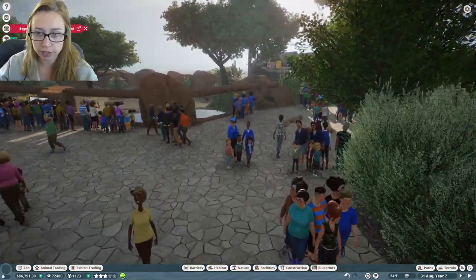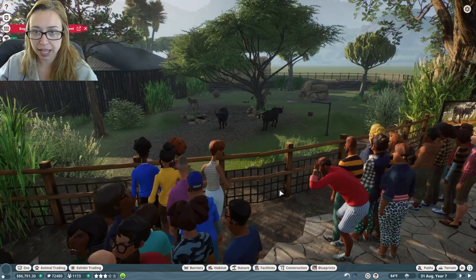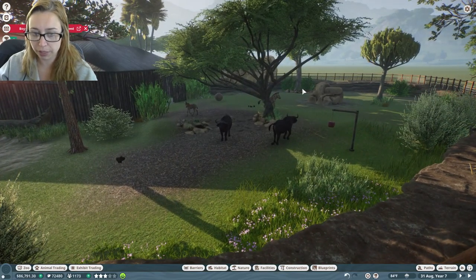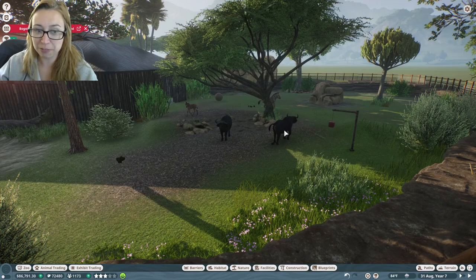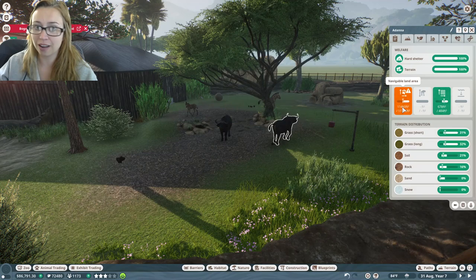So we added those in. And while we're over here, I had to fix up this habitat a little bit. As you can see, it is way bigger because we have so many animals in here, and even still they are needing more space technically. I think it's just barely, yeah, they're not happy, but before they were really not happy.